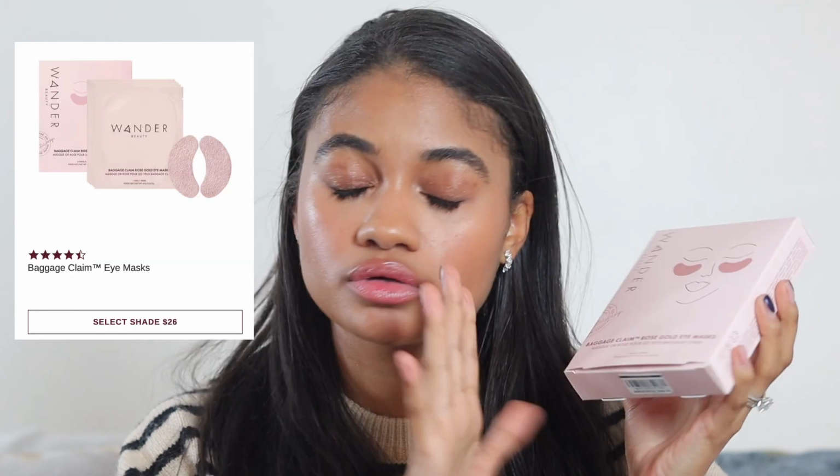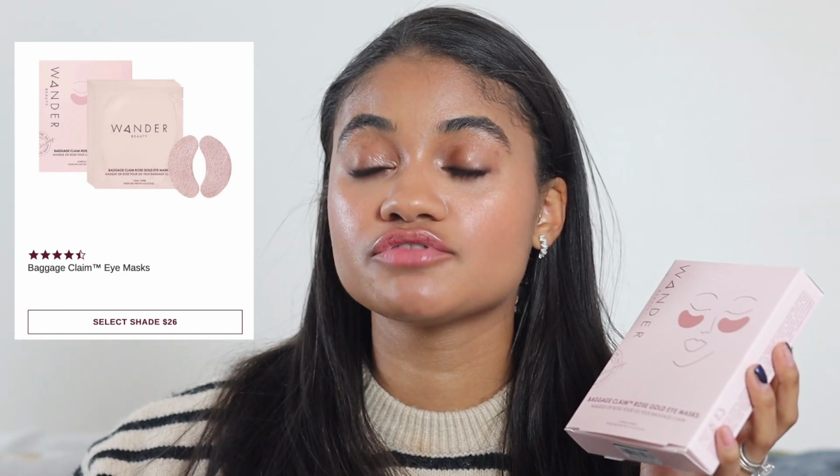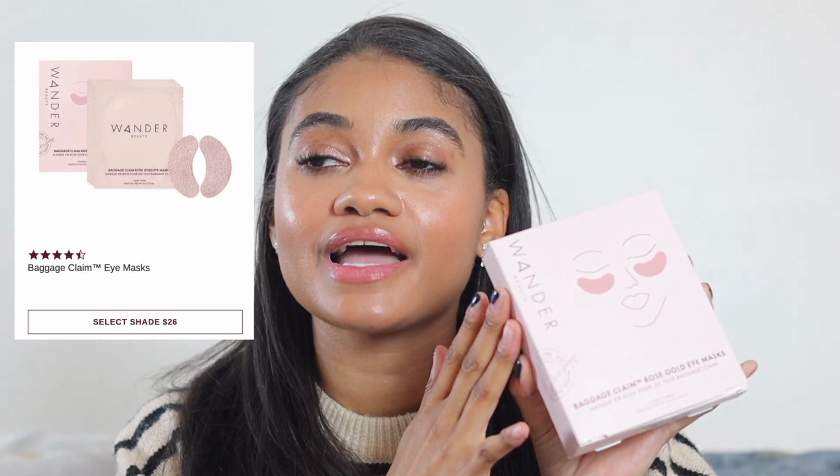They're great, especially when you're traveling, but they're great over time. I feel like I've been using these for a while now. I've noticed that when I'm not using them, my under eyes still look improved and still look really great. They're very hydrating, they're great, and they're really easy to find, which is amazing.